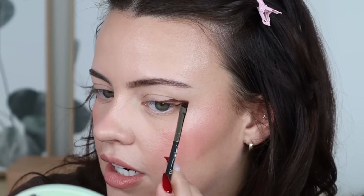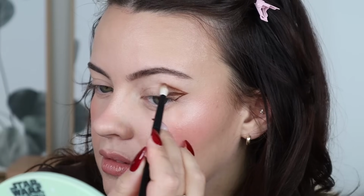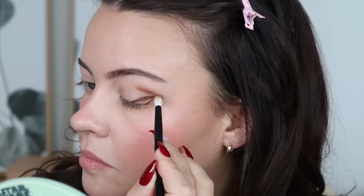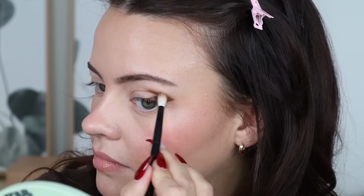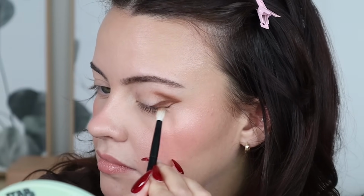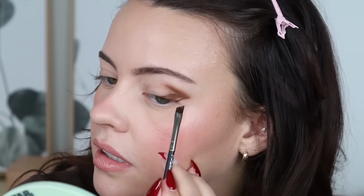You know what I'm gonna do? I'm switching directions and I'm going to go up into my crease. I'm going to take a little bit on a Refer 13, which is a small fluffy brush. I'm going to blend that out a little bit. Wasn't my initial plan, but I think it'll be cool anyways.